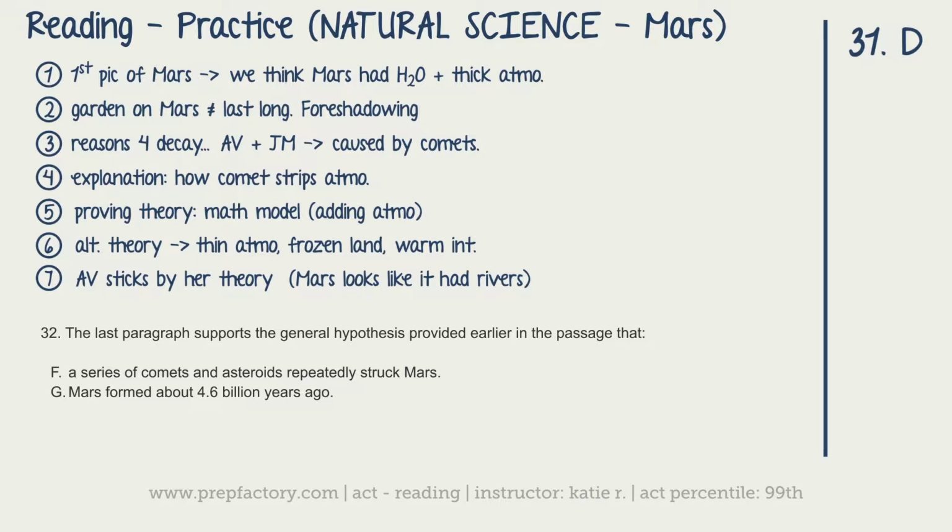Mars formed about 4.6 billion years ago. Now, that's definitely a misused detail, because that detail really doesn't have anything to do with her theory. Next one. Mars once had warmth, water, and air.